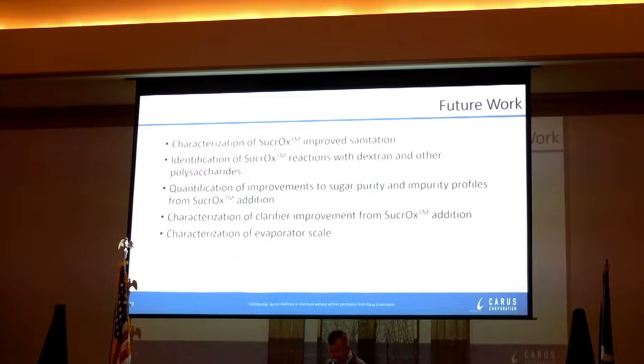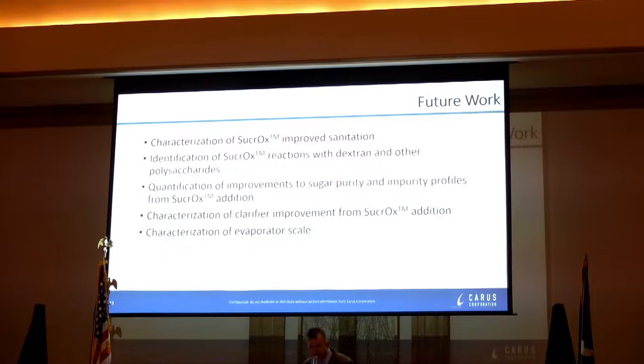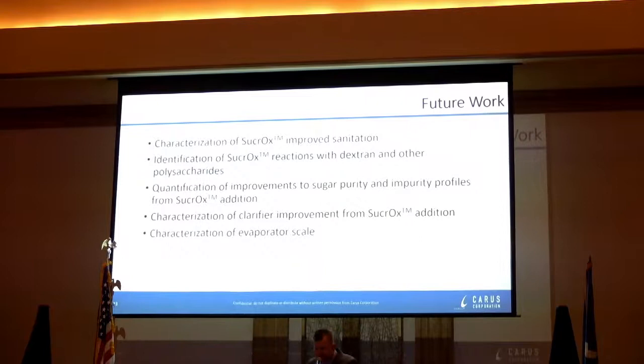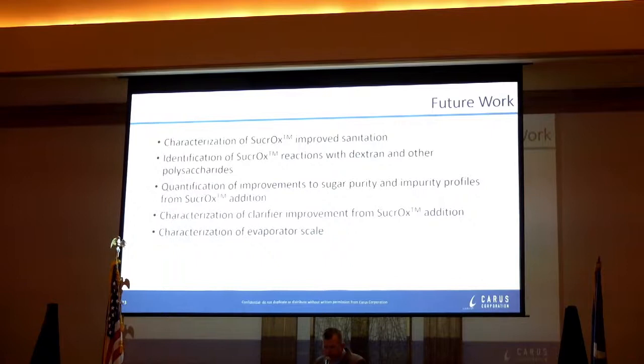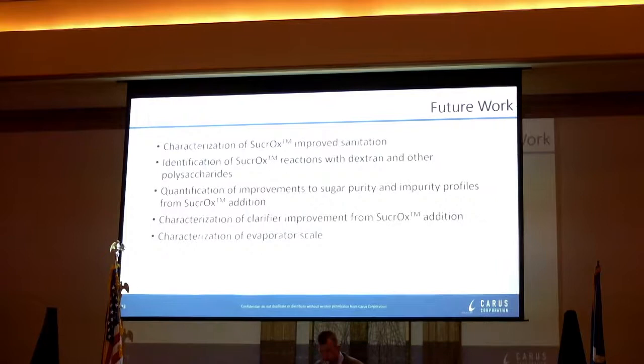Future work: continued characterization of SucrOx, improved sanitation. We want to look at reactions with dextrans and polysaccharides. We try to look at some of that, but we need to get real heavy into science and continue to look at that and see what effect we're truly having on that. Continue to look at the improvements on the sugar purity, the impurity profiles that we went through. And again, continue to understand that and look at the mechanism of what's actually behind all that.